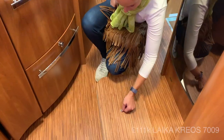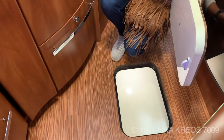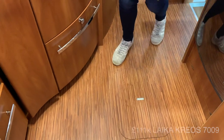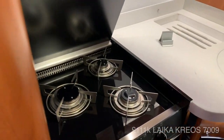I'm liking this. It's a shoe cupboard like we have. It's deep. It's heated. That's super deep. That's deeper than our shoe cupboard. Like it. Three burners.